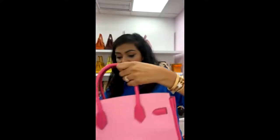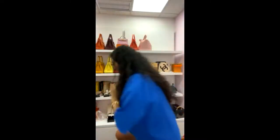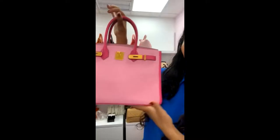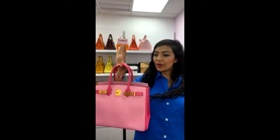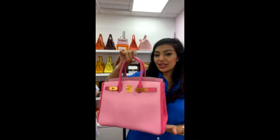The stamping on this is a T stamp, which is 2015. If you know, you know. This is a holy grail. This is the holy grail of Birkins, like a special order. Now, we will also include in this a Van Cleef pendant of your choice. I think white with yellow gold mother of pearl will go perfectly with this. It really is, and it is just absolutely stunning.